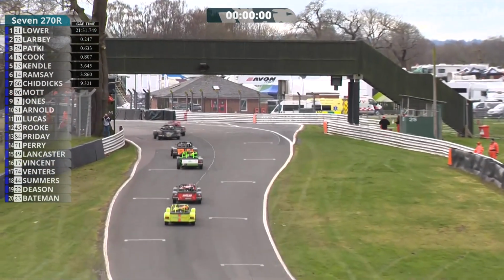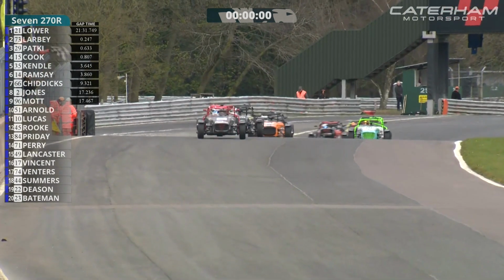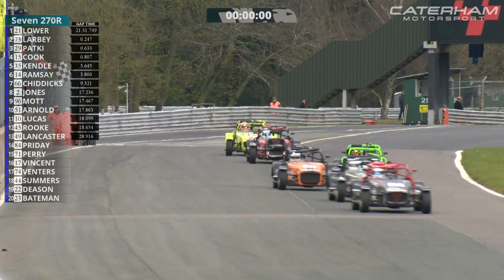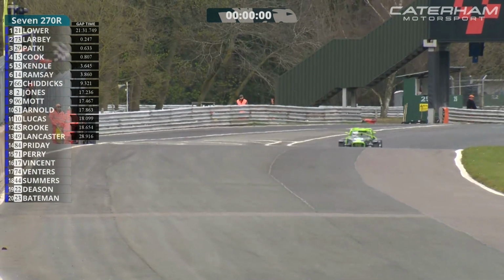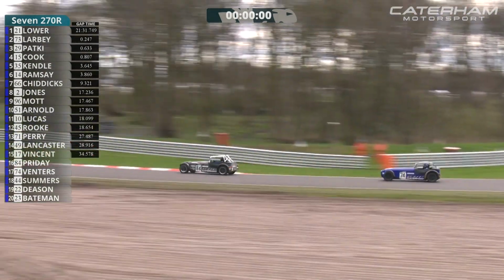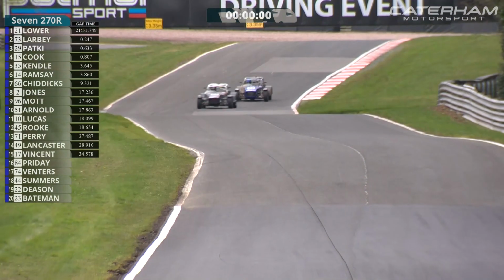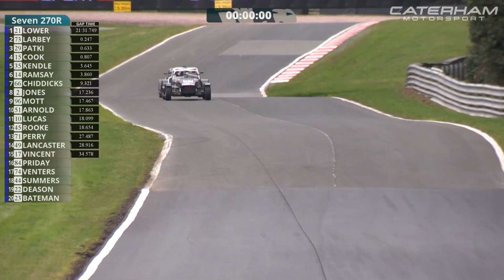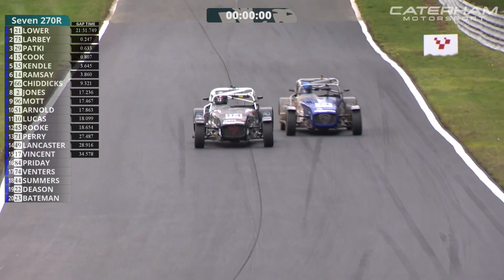Chiddicks is actually showing further down the order, so has he got a penalty? We will have a look from race control. Yes. Car 66, 10-second penalty for a false start. That's just come through to us, so Freddie Chiddicks was first over the line, but he's been given a 10-second penalty for a false start. So the win will go to Charlie Lower ahead of Matt Larby and Rog Patke.